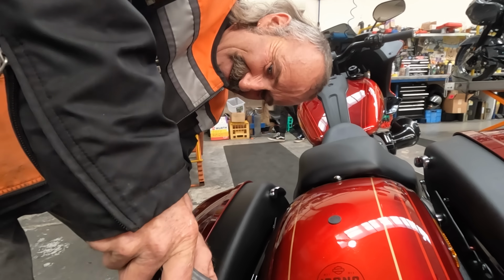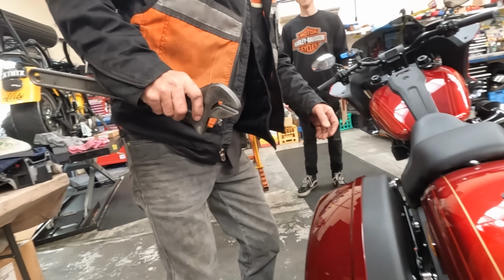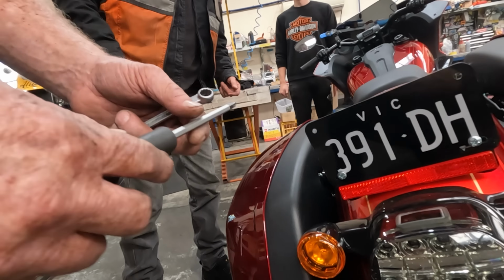I don't think you've got the right shifter, mate. No, this one fixes this. Look at, mate, that's the big shifter. No, I got it. Yeah. Done. Show me the size of that shifter. Can you get a bigger one, Gunner? We can.